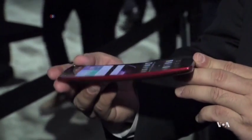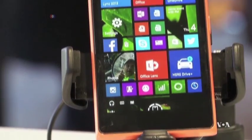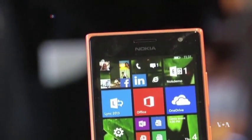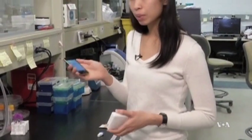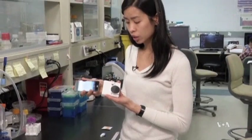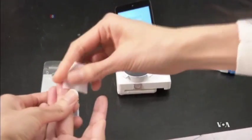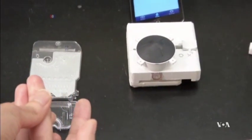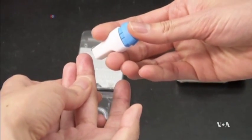Smartphones are essentially pocket-sized computers capable of executing many complicated programs, from video games to navigation aids. Attachments called dongles further extend those capabilities. Scientists at New York's Columbia University have developed a lab-on-the-chip that, when plugged into the phone's jack, turns a smartphone into a tool for diagnosing infectious diseases such as HIV and syphilis.